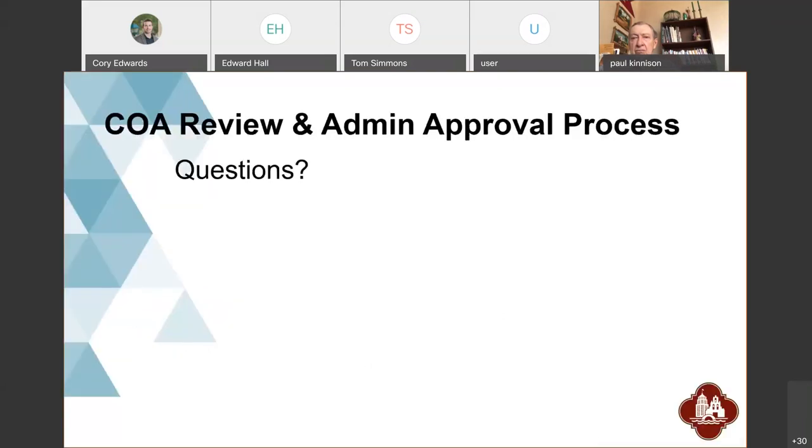Okay, so that was the next little mini section. Are there any questions about what we just saw? Administrative approval, how we decide. Okay, I'm going to move on.